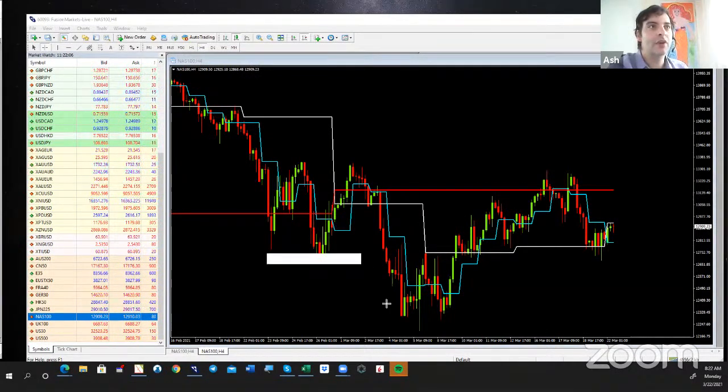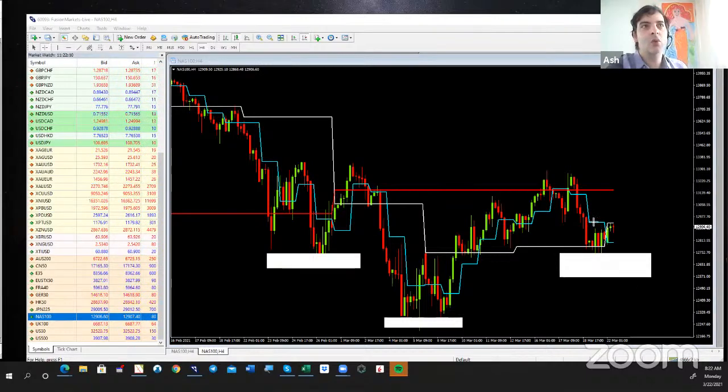Look at that inverted head and shoulders coming down here on this 4-hour chart would suggest that, and we have bounced off that inverted head and shoulders horizontal shoulder line as well. Look at this, right the way across there. Beautiful, beautiful bounce off there.